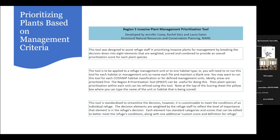So the next step is to identify which one of those plants you're going to begin to manage. Remember, we inventoried our 10 top plants, but that's a lot to manage. So where are you going to begin your management? The IPIP tool is wonderful for taking an ecological look at your infestations, but it doesn't really consider some of the questions that managers ask.